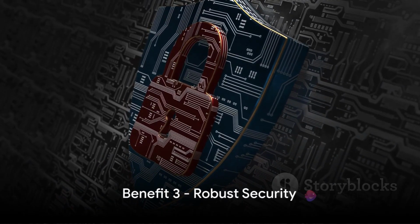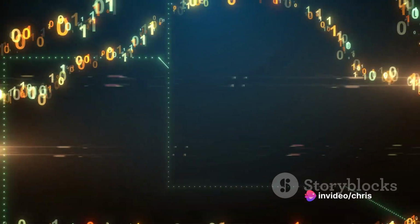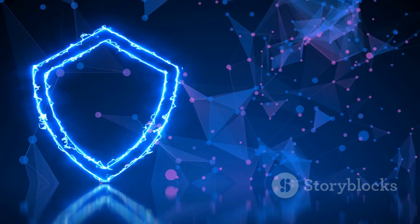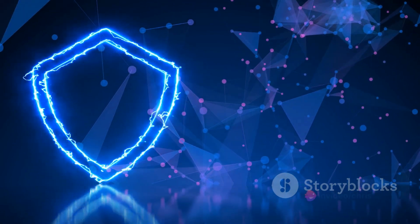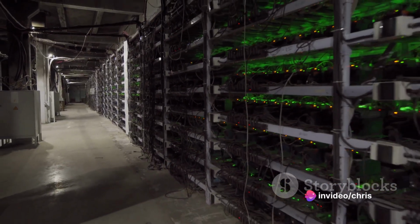And lastly, but certainly not least, is the security that Backblaze offers. This cloud backup solution uses military-grade encryption to protect your data. This means that your files are not only backed up, but they are also secure from cyber threats. It's like having your data stored in a digital Fort Knox.